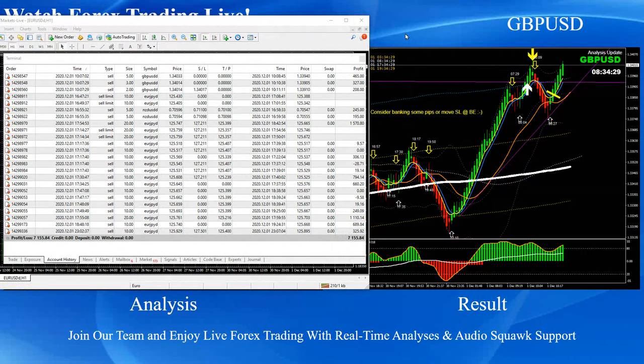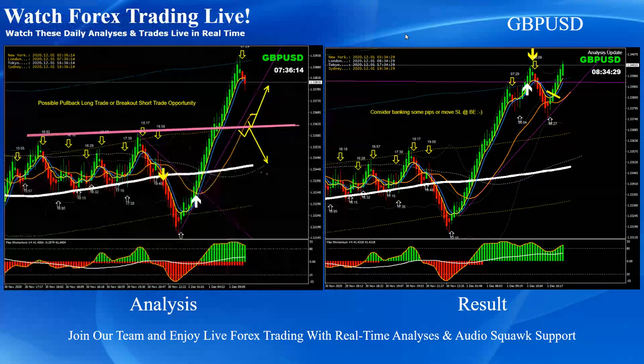Let's go back to the analysis and I'll show you all the amazing analysis today. Beautiful pips. So just to recap, as always, these are the intraday analysis alongside the 4-hour analysis with the live audio commentary support. As you can see, on the left hand side is the analysis, the right side is the trade taken based on that analysis.